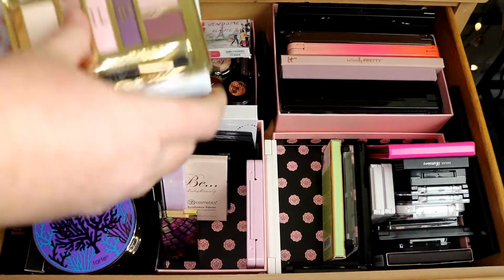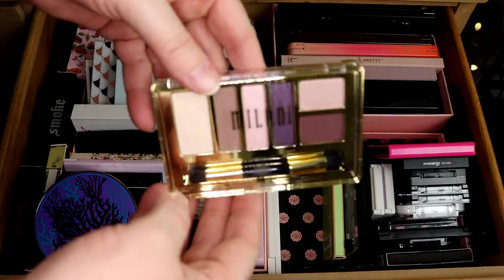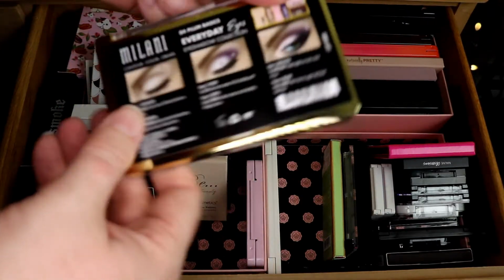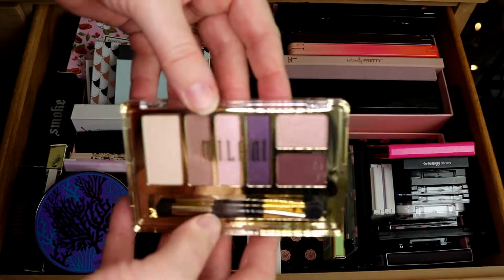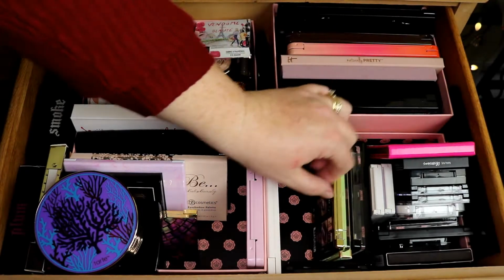Okay, moving on. I have a Milani palette that I picked up. I don't think it's even open yet. Nope, that's not open yet. So it's just a Milani eyeshadow palette that I picked up, ordered from Target at one point. So I will give that a try.